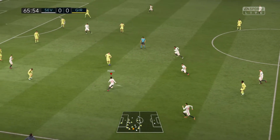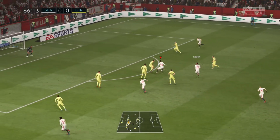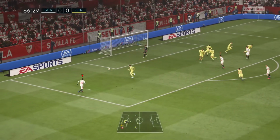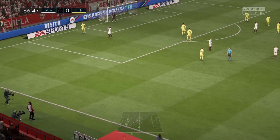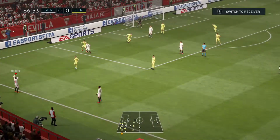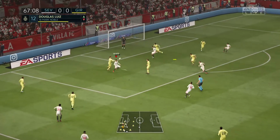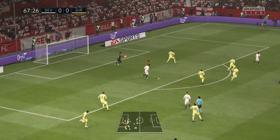Quincy Promes. Andre Silva. And here's the shot. It's come off the goalkeeper, still in play. Well, that's relieved some of the pressure as the defender clears his lines out of play. And it's going to be a substitution now for this team. He's aiming for the front post. Dangerous from the flick-on.